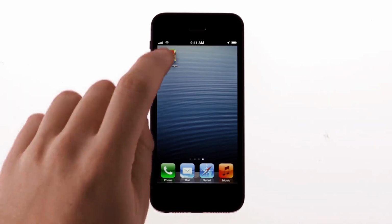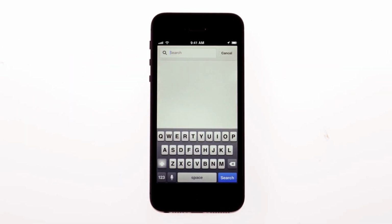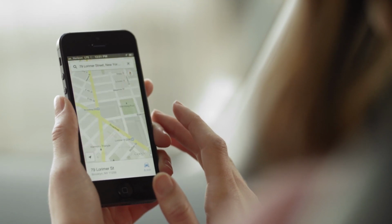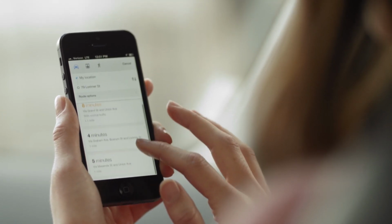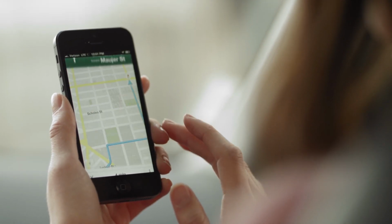Hey, this is Dieter Bohn for The Verge, and Google Maps for the iPhone is finally here, and I gotta say, it's pretty amazing. Now, what you're looking at here is actually the B-roll footage that Google has provided to media outlets. We haven't had a chance to shoot video of the app ourselves yet, although I did get a chance to take a look at the app when I was at Google's offices the other day.